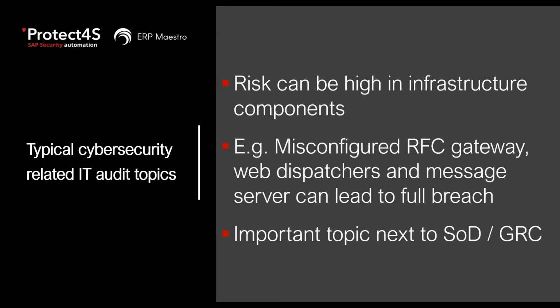And this is something, again, not to scare people, but risk in these components can be substantial. What are some typical cybersecurity related risks? Well, think, for example, of misconfigured components like the RFC gateway or the message server. They were shipped by default for years in an insecure state, which could really easily lead to a fully compromised SAP system. Still, when doing SAP security pen tests, it is in 95% of the cases, or even more, possible to gain full control of an SAP landscape. It's not that hard, especially with open source exploit kits that you can download on the internet. One of the reasons is that customers often are not aware that they need to do something here, or it's simply not a priority.